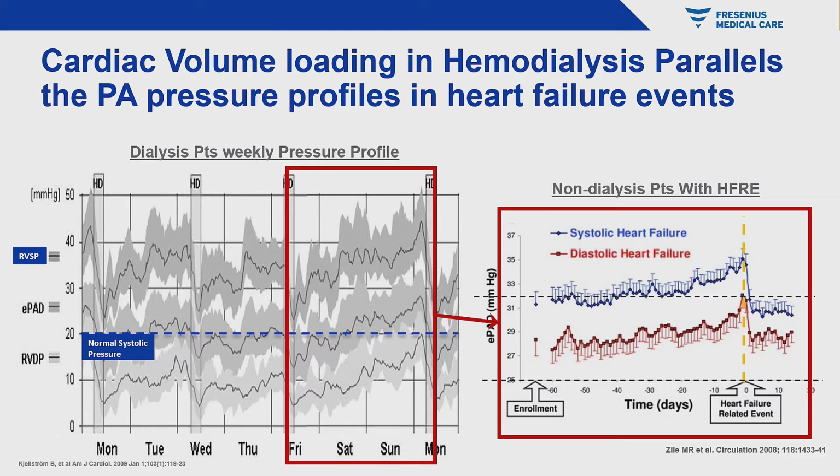Noting that during the dialysis treatment where ultrafiltration occurs, the pressures fall. Then between the dialytic periods, the pressures rise, and particularly in the red box over the long weekend or the long dialytic interval, where pressures rise until the next hemodialysis treatment. From this aspect, the heart is cyclically loading with fluid and pressure and unloading 3 times a week, week after week after week.